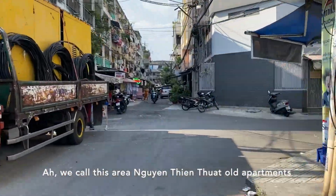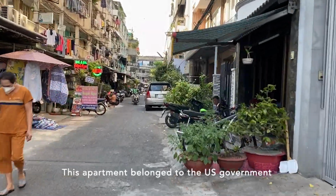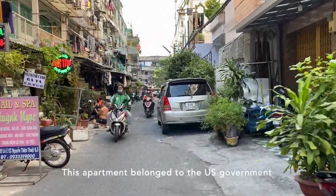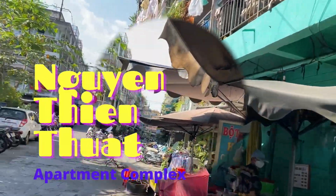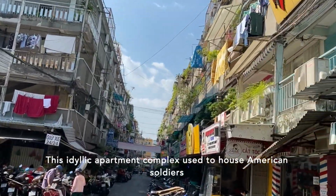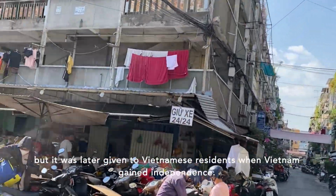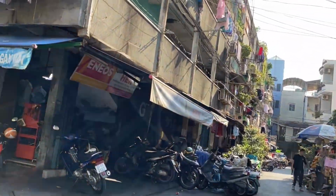We call this area Nguyen apartment. This apartment belonged to the U.S. government. Oh, this apartment? Yeah. This idyllic apartment complex used to house American soldiers, but it was later given to Vietnamese residents when Vietnam gained independence.